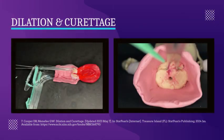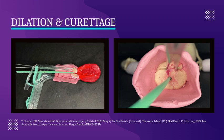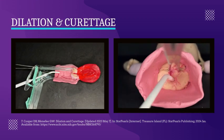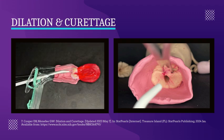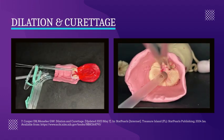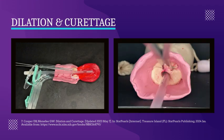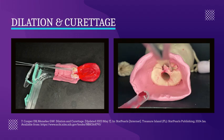Once uterine access has been established, you can then proceed with the D&C. Using the os finder, make sure that the cervical os is in view. Take the smallest size Pratt dilator to dilate the cervical os. Sequentially increase the size of the Pratt dilator until optimal dilation is achieved. Then select the appropriate cannula based on the measured size of the pregnancy. As a general rule of thumb, the size of the cannula often corresponds to the patient's gestational age.